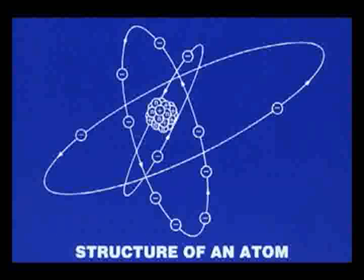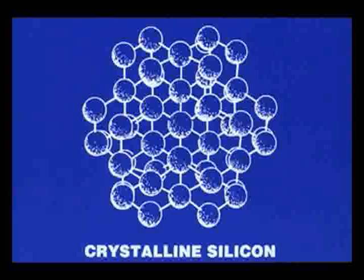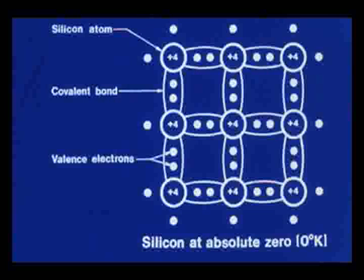That's kind of what the structure of an atom looks like. Silicon is the most common element on the Earth. It's sand. The only problem with it is that it has to be pure. So they heat it up, which is very energy intensive, so all the impurities float to the top. They skim off the impurities, and then they grow these crystals. This is a silicon crystal. You can see it's very organized and very tight. The covalent bonds, that's what I'm talking about there.